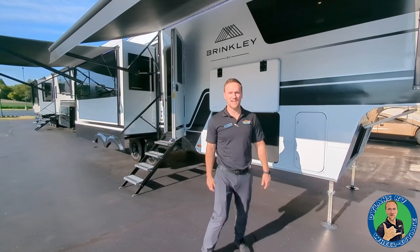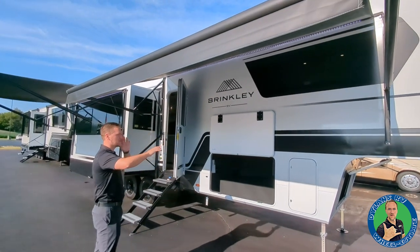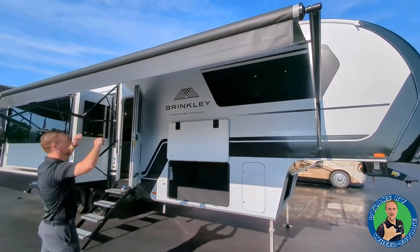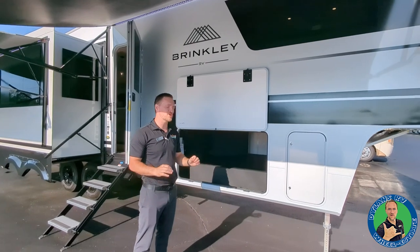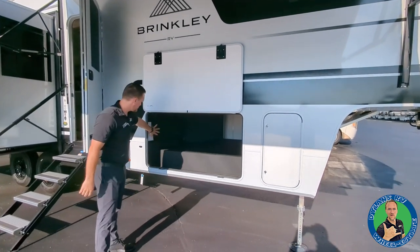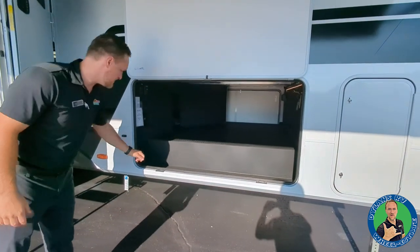Woo, we're on the outside here. The sun is bright, it's beautiful. Take a look at the beautiful Brinkley 3100. I've got the awnings out, you have LED lights up underneath, the frameless windows, the nice crisp finish on them. Then you also have the large pass-through storage right here, right underneath your main entryway.